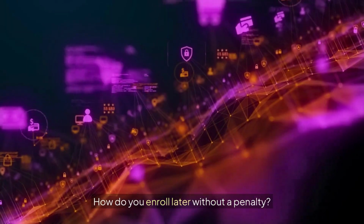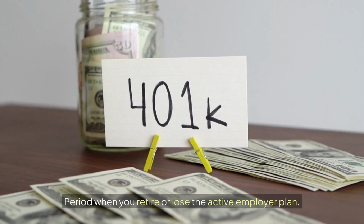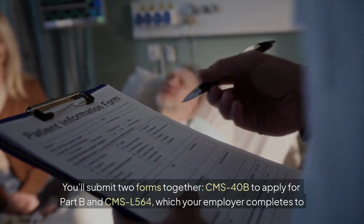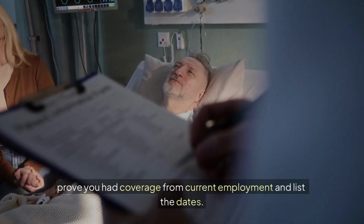How do you enroll later without a penalty? Use your Part B special enrollment period when you retire or lose the active employer plan. You'll submit 2 forms together: CMS 40B to apply for Part B and CMS L564, which your employer completes to prove you had coverage from current employment and list the dates.